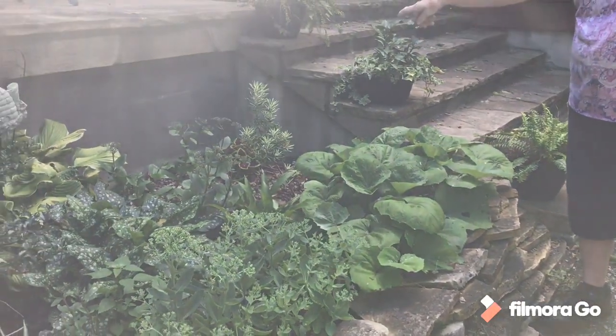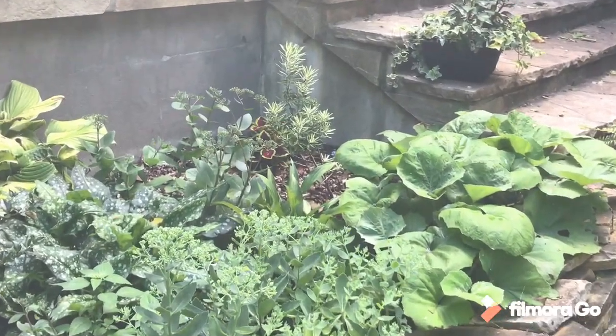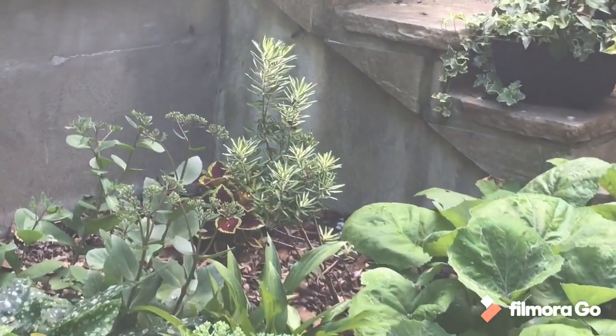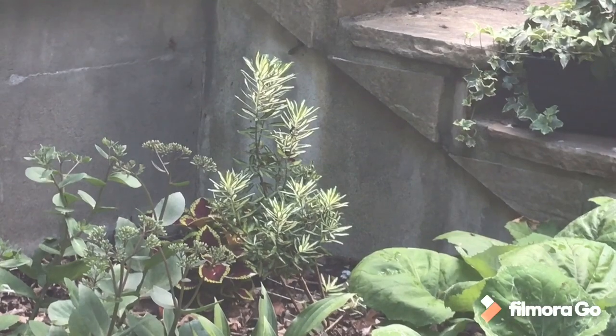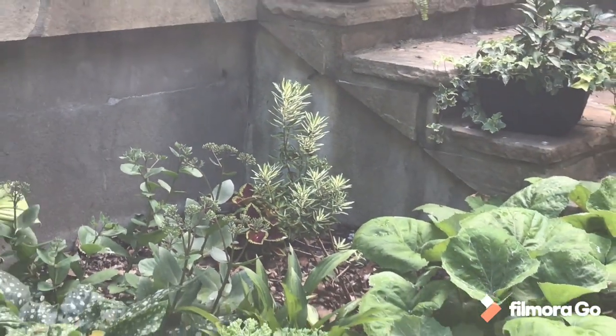This is a Phoebe. I bought it last year at Canadian Tire. You're supposed to plant it close to your walkways because it has a beautiful aroma when it flowers. And there's a chipmunk. Those eat my annuals.